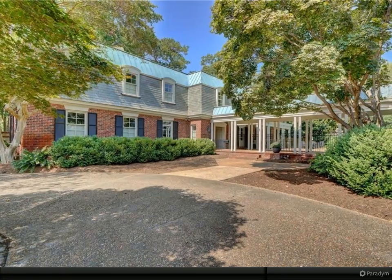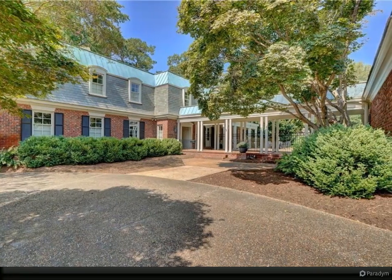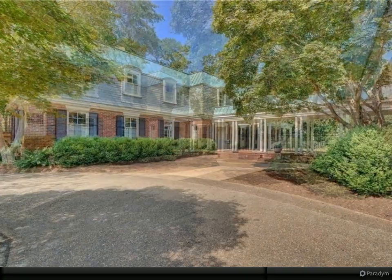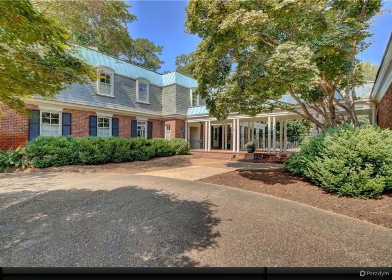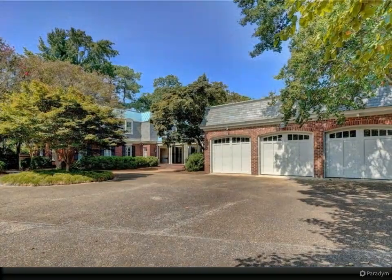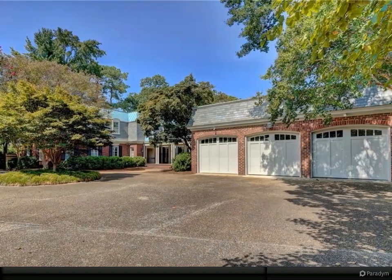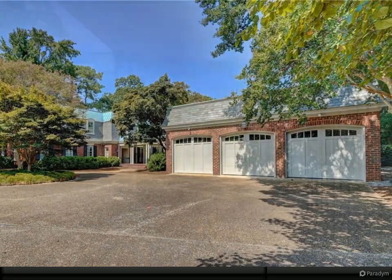This stately French provincial-style home has had many recent upgrades to embrace a more modern, contemporary vibe while maintaining the original integrity of the home. Located on a quiet lane in one of Norfolk's most desired neighborhoods, the 1.3-acre property features mature plantings providing color and visual interest through all four seasons, especially during the azalea bloom.